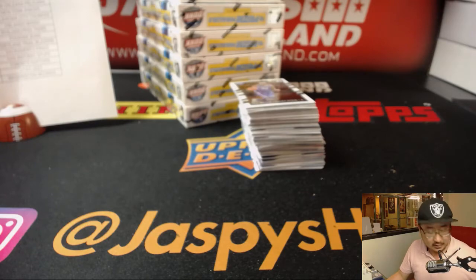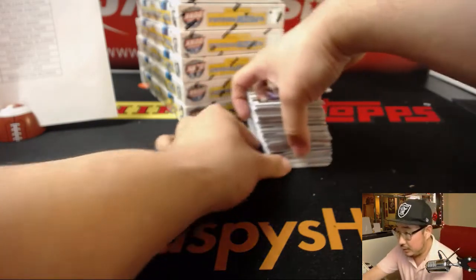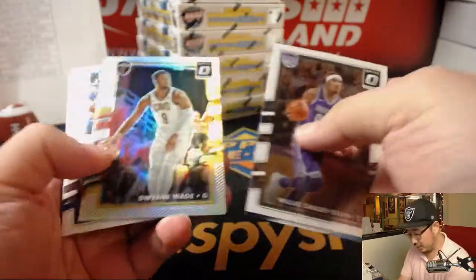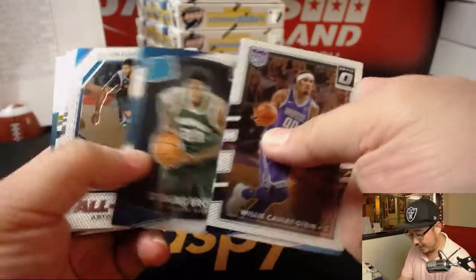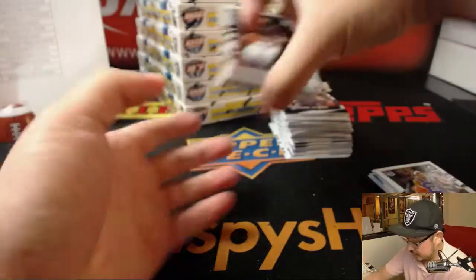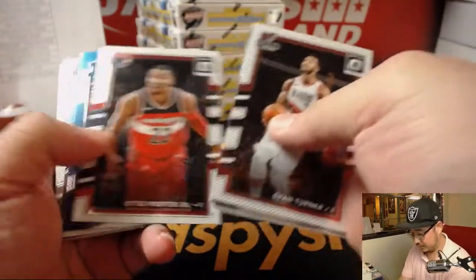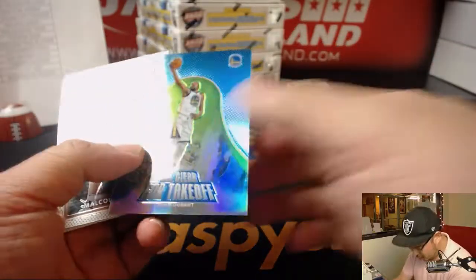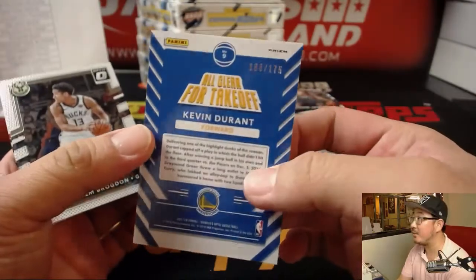Next box. Good luck, everybody. There's a quick schedule in the chat right there in case you're wondering what's going on. There's D. Wade. All clear for takeoff. That's lime green. 166 out of 175. KD.